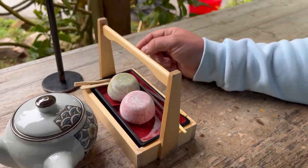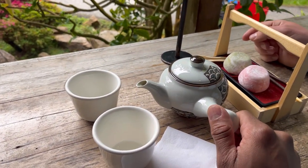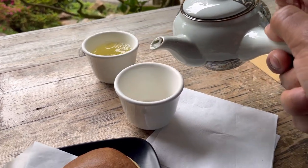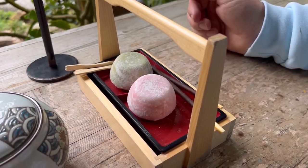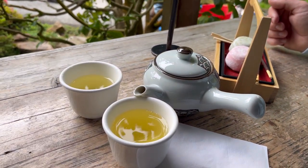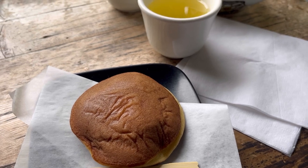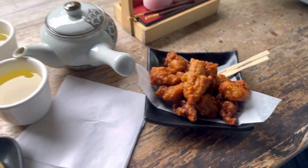So we are at the Japanese Tea Garden cafe where we ordered this tea. What tea is this? A Japanese green tea. We ordered some mochi, which comes with what looks like, what are those things again? Thank you. We ordered this doya something, but it's a bean paste and a pancake and some fried chicken.